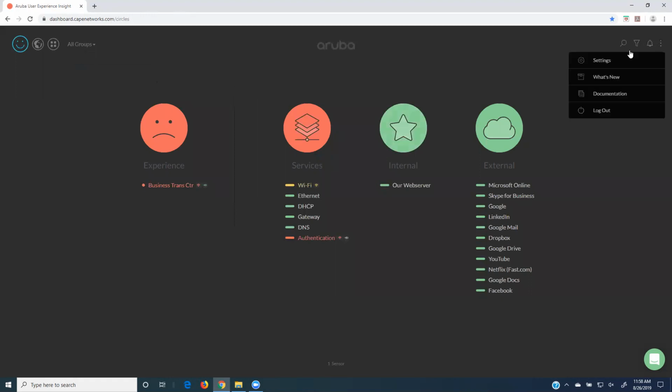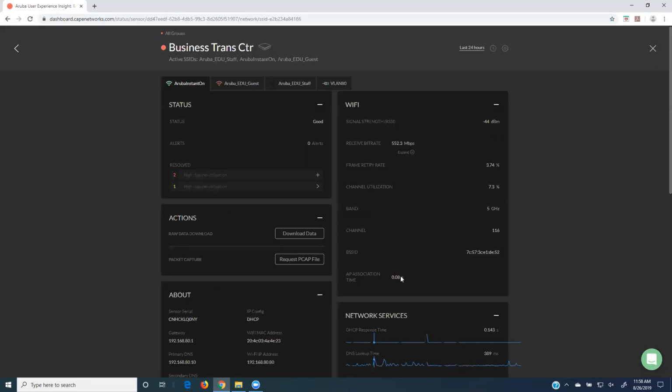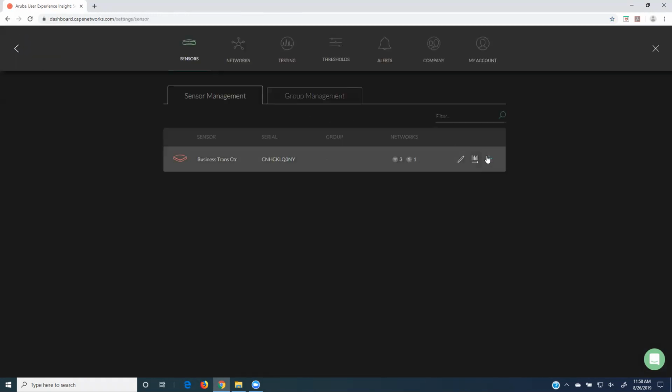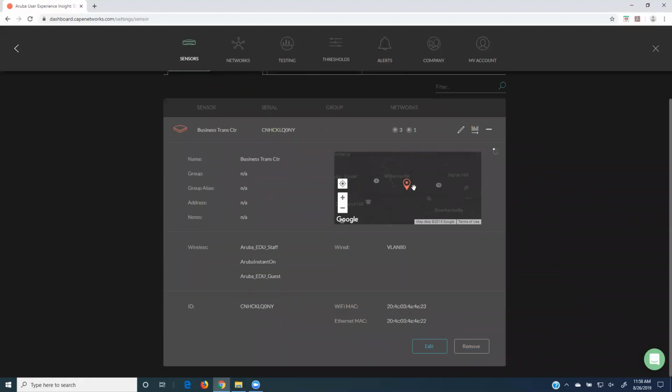Okay, we'll go back over to the settings. That's a great group management. Some other things: from here we can go to the sensor status page, as well as get more information on the sensor itself.